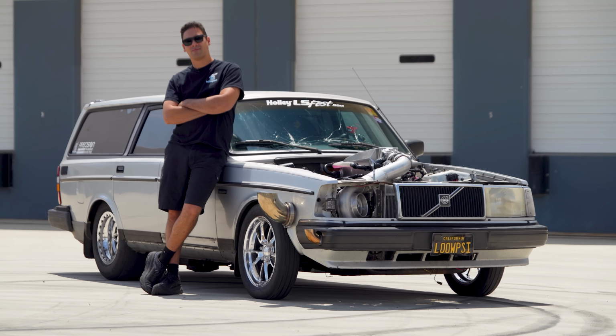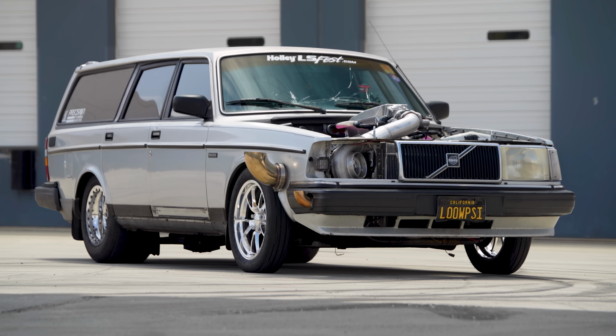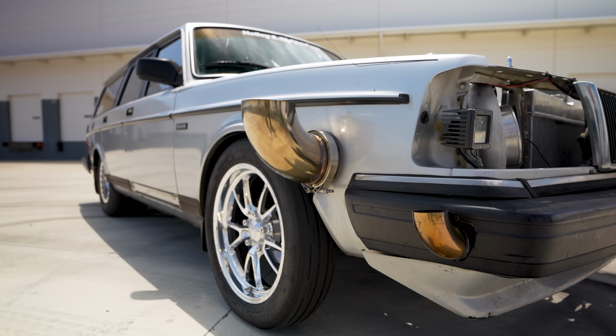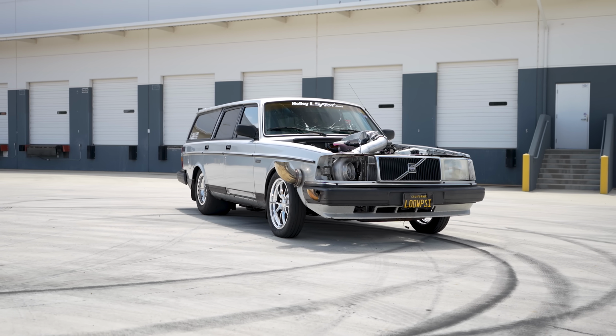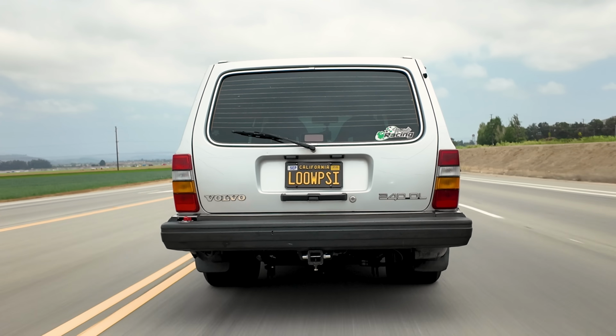Griffin Steinfeld likes to go fast, really fast. He doesn't build show cars, he builds missiles. And this one, it's built to hurt feelings. This is the sleeper they warned you about. Welcome to the chaos.